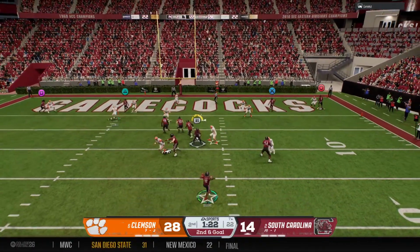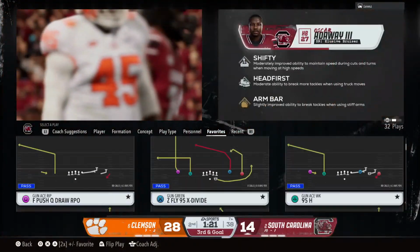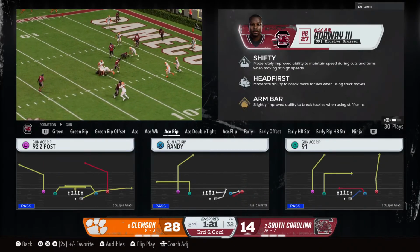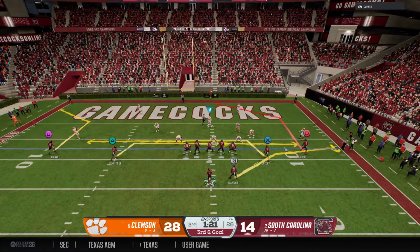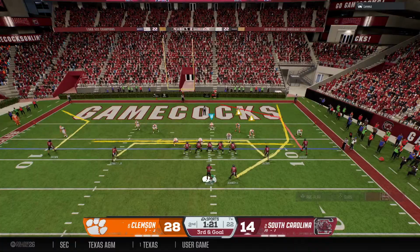Looking to pass here on second down. That one falls incomplete. Looking for a flag. Doesn't get it. Brings up third down. Risky throw here on second down. You know, small spaces down here can be an issue for any quarterback. Very interested to see what they call here on third down coming up. The offense has been moving backwards here. Now a long way to go on third and goal.